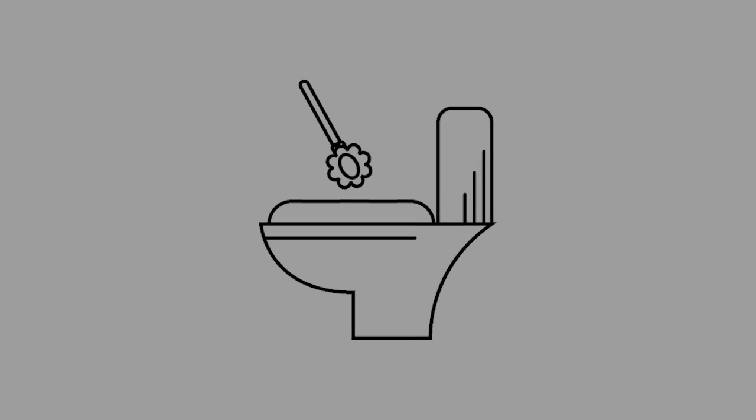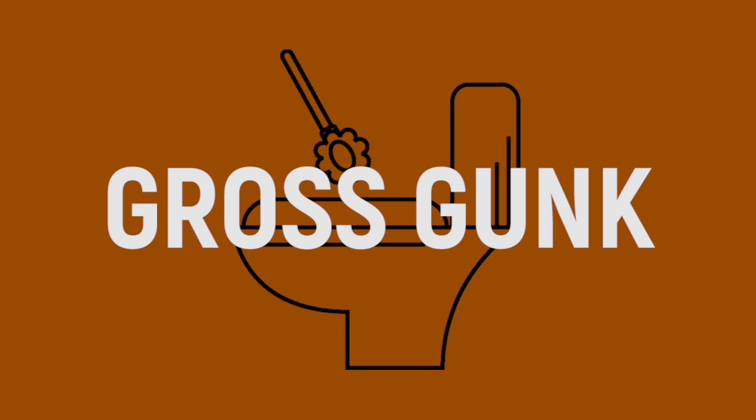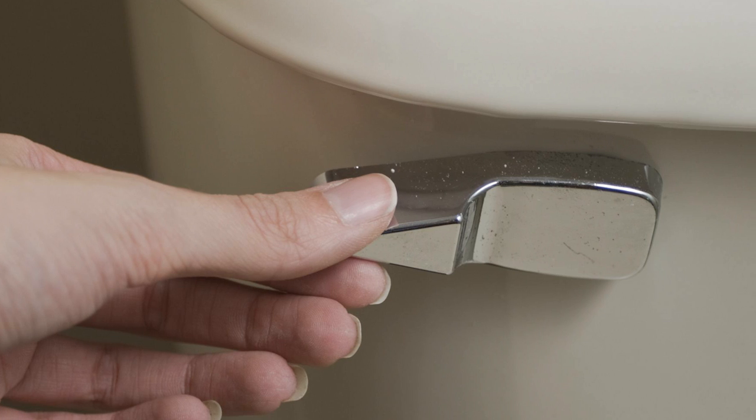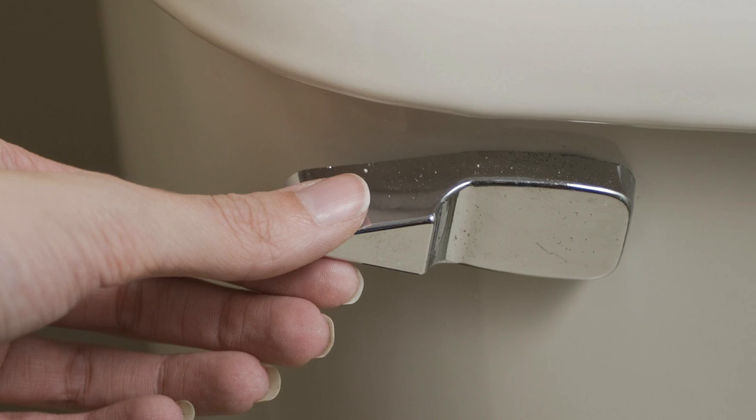When you're ready, grab your toilet brush and see how easily all that gross gunk comes off. Then there's nothing left to do but flush. Flush down the soda, filth, and hopefully your bad housekeeping habits.